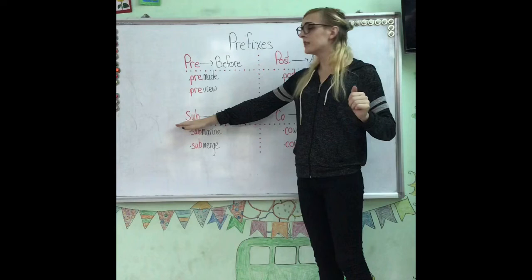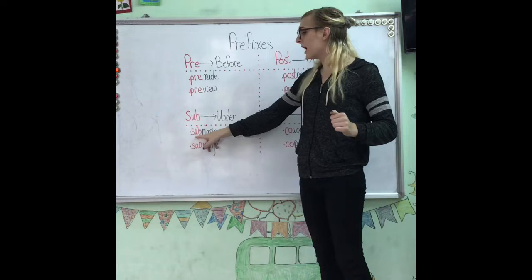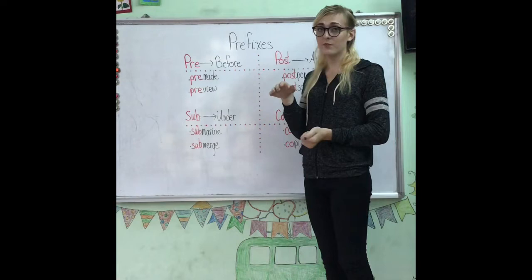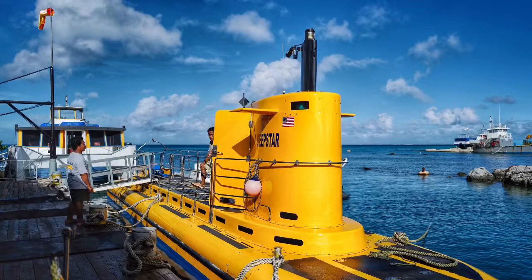Our next prefix is sub. Sub means under, underneath. So a submarine, does anyone know what a marine means? What does marine mean? It means water. So submarine means underwater. A submarine is actually a type of boat. I'll show you a picture right now. This is a boat that goes underwater.